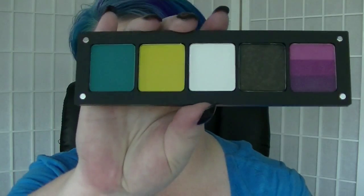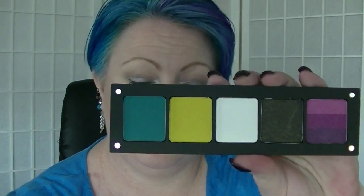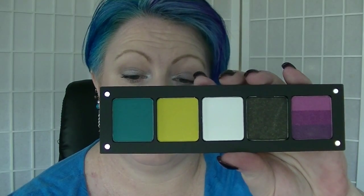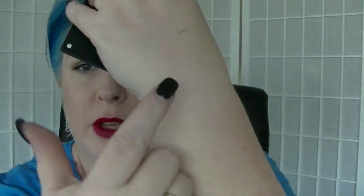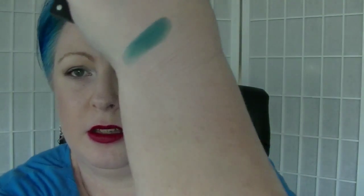The colours that I chose, so this one at the end here is number 338. This one is actually a matte shadow. Look at the pigmentation on that. That is just amazing. It was really quite incredible. There's no primer on my hand or anything.